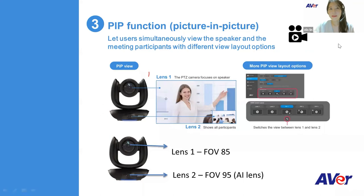Okay, so basically with this picture in picture function, you can choose freely which layout you would like to have, either on the bottom right corner or half-half mode. So basically you don't miss the presenter or the participants. I found this really cool and great.